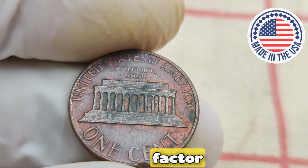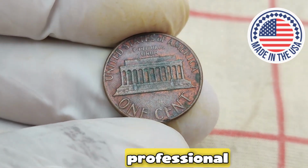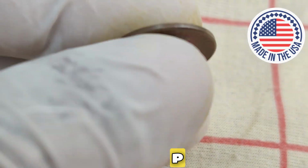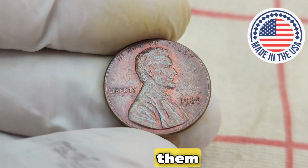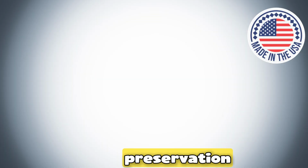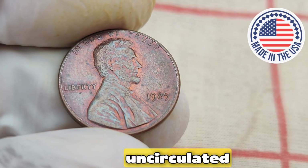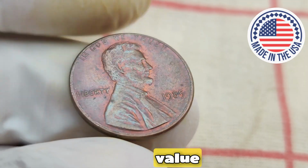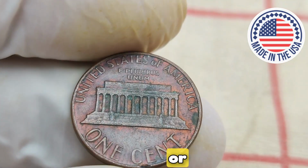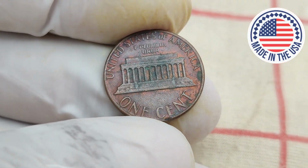Another important factor that drives up the value is the condition of the coin. Professional coin grading services like PCGS or NGC carefully examine coins and assign them grades based on their state of preservation. A 1985 Liberty cent in uncirculated or mint state condition can already be worth much more than face value, but when it comes to error coins or unique varieties in pristine condition, the value skyrockets.